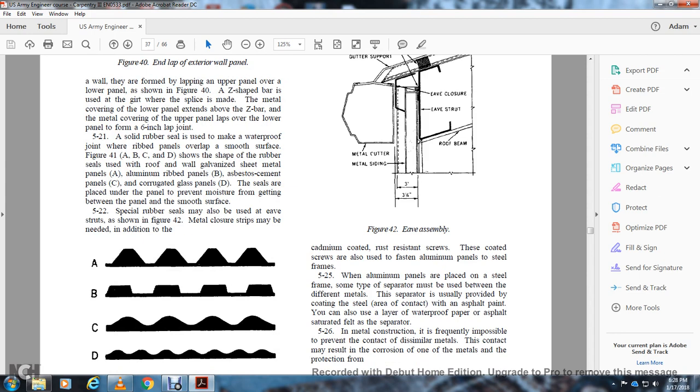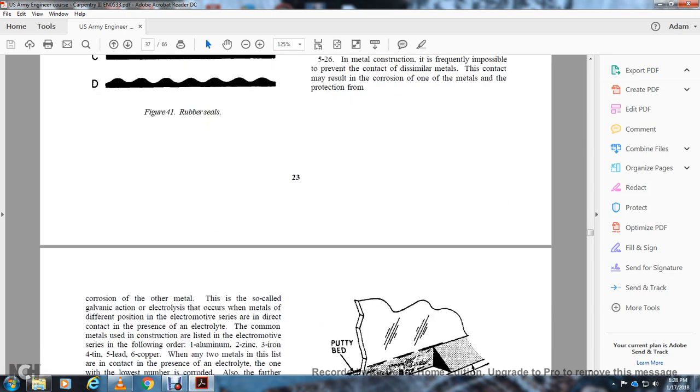Coated rust-resistant screws are used to fasten aluminum panels to the steel frame. 525. When aluminum panels are placed with the steel frame, a separator must be provided between the different metals. You provide this with a coating of the steel surfaces that are in contact with asphalt paint. You can also layer waterproof paper or asphalt-saturated felt as a separator. In metal construction it is frequently impossible to prevent contact with dissimilar metals. The contact may result in the corrosion of one of the metals.